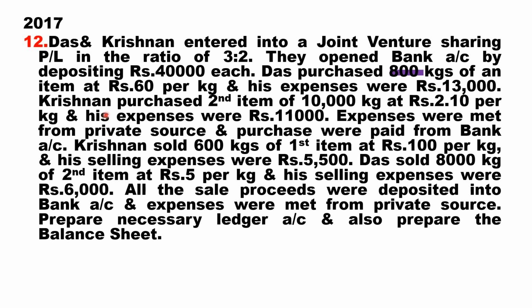Next, Krishnan purchased a second item of 10,000 kgs at 2 rupees 10 paise. So Krishnan purchased 10,000 kg at 2 rupees 10 paise. So it's called 21,000 purchase. And his expenses were 11,000. So 11,000 is called purchase expenses. Expenses were met from private source and purchases were paid from the bank.